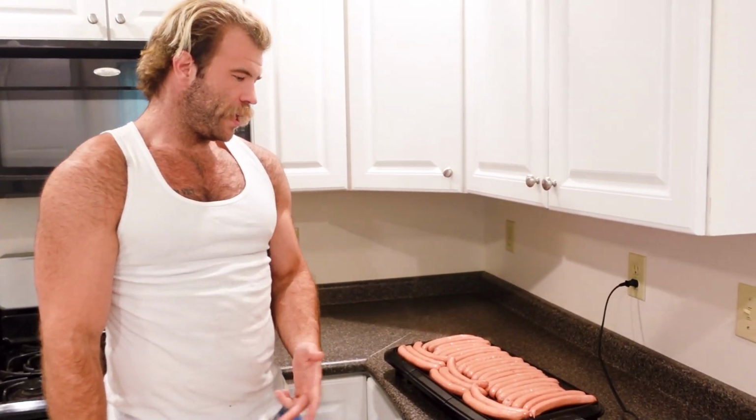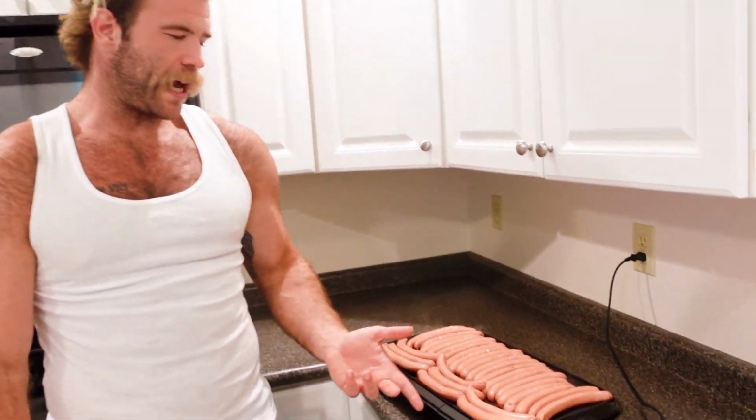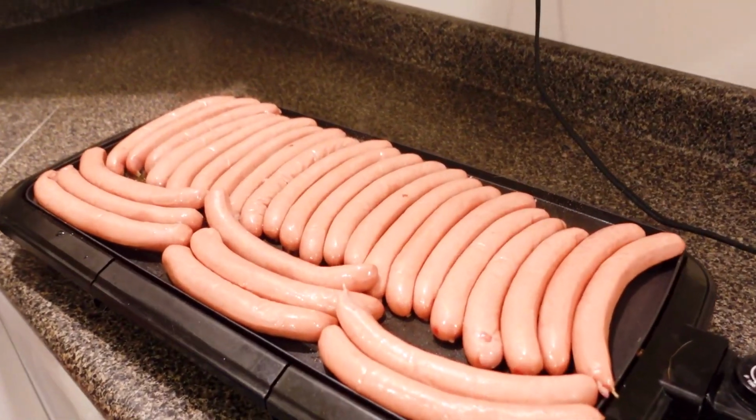How do you think that affects the eating? I think they're a lot harder to eat. If these were skinless dogs, beef franks like your typical Oscar Mayer or whatever, I think the numbers would be way higher. I mean, look at these things. They're long, they're tough, they're skinned.